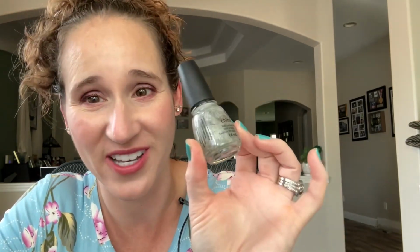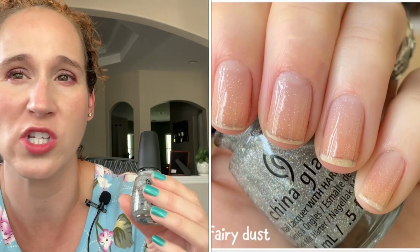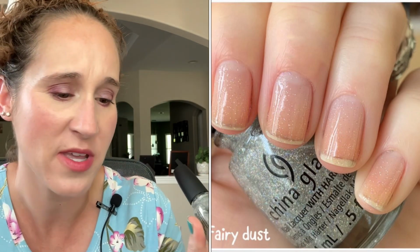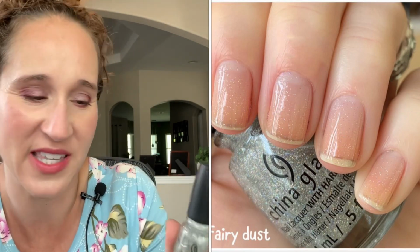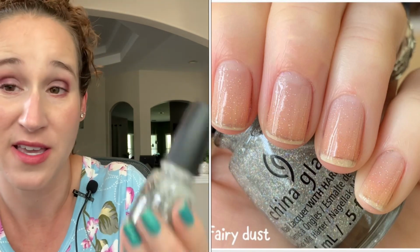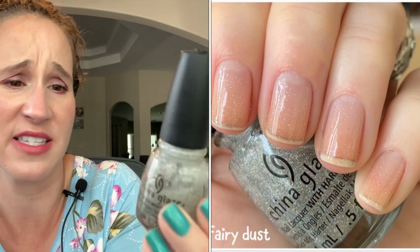All right, now the last one. This is boring, but to be honest, I think everyone has to have this polish, and I've worn the crap out of this polish. This is probably like my 3rd or 4th bottle. China Glaze Fairy Dust. Anytime you have a polish that you want just a tiniest bit of something extra, a little bit of twinkle, you have a cream that you just want to add a little something that's not going to be overpowering, but just a little soft, dainty something, Fairy Dust. It's perfect.